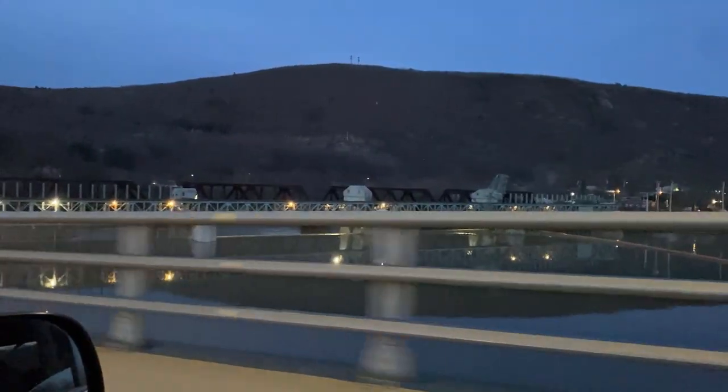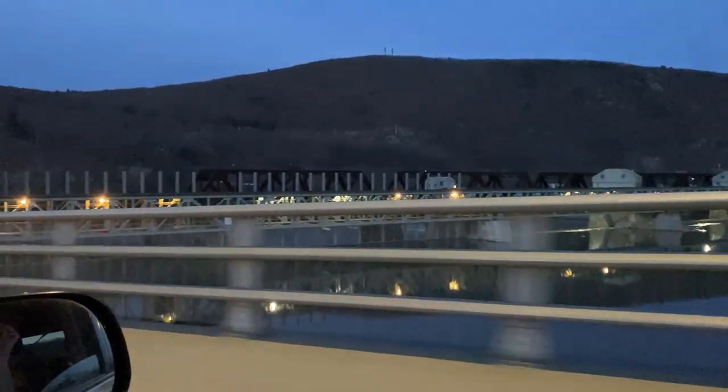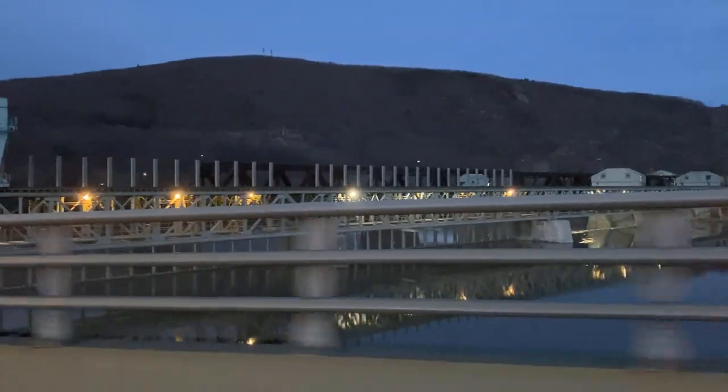We are leaving Bellows Falls. There is a mystery signal for a southbound, but it's red, and we don't have time to worry about it. So yeah, goodbye Bellows Falls, a beautiful town.